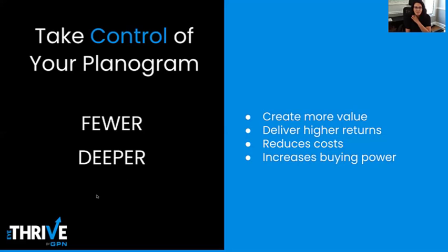But instead, if we think the opposite and we have fewer collections, but we go deeper in each one of those collections, it's going to create more value. It's going to deliver higher returns. So again, doing turn rates for practices, I see where they only have allocation amounts of 6 or 8 units and they've only sold 6 frames. Okay, that makes sense. You don't have anything to show them. So it's bypassed. So you'll have higher returns on those collections that you bring in.